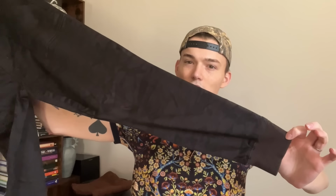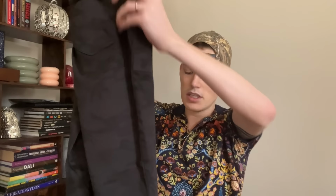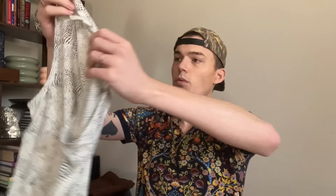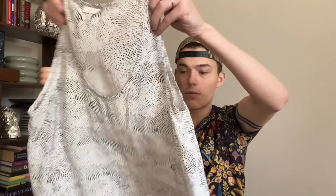These are like joggers. These don't scream fall or winter to me. So I guess I just hope they take them. They're camo, which once again, like I said, they do sell a lot of camo there. We will see. Joie. I despise selling Joie. I don't know how they feel about Joie, but I mean, it's silk. And again, it's taking up no room in this bin.